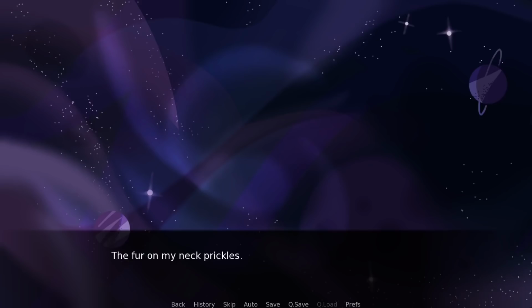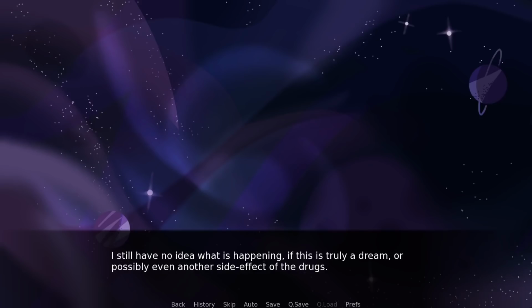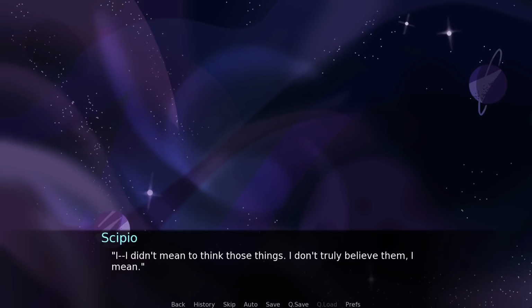The fur on my neck prickles. I still have no idea what is happening. If this is truly a dream, or possibly even the side effect of the drugs. I didn't mean to think those things. I don't truly believe them.